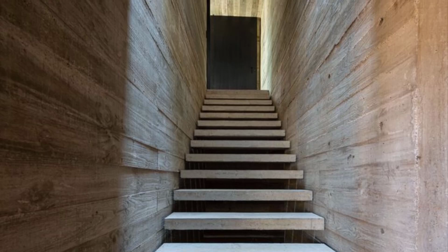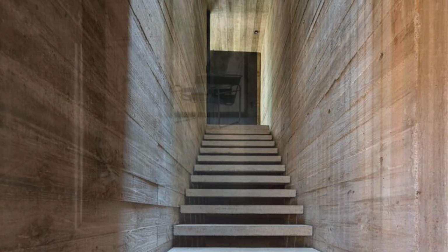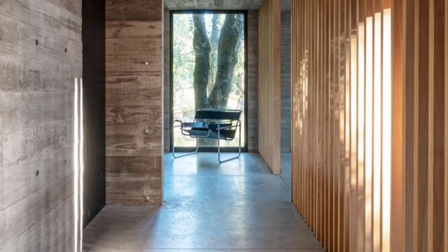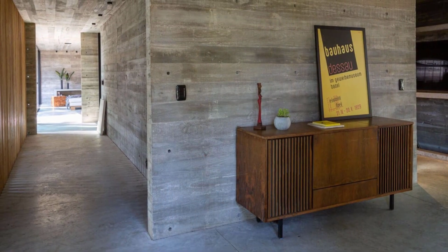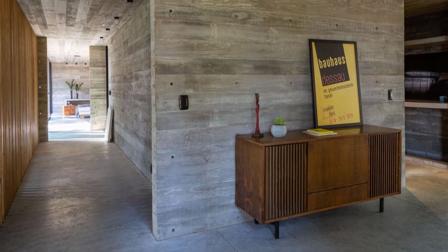The same atmosphere is maintained as you step inside. The interior of the house is dominated by natural materials, exposed concrete walls, and large windows that frame views of the jungle. There is no clear boundary between inside and out. Fresh air and sunlight flow freely through the open spaces, creating a lively and ever-changing environment that follows the rhythm of nature.